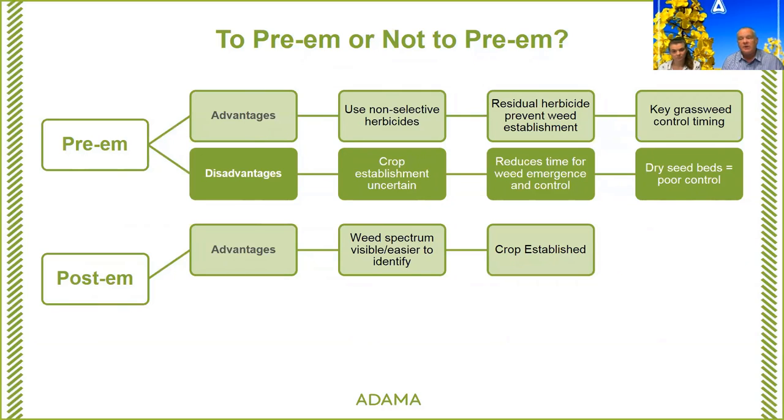Again, the crop is more established. I'm not saying it's necessarily beyond the timing when flea beetles, slugs, pigeons, other problems can occur, but at least you know you've got a crop that you're working with at that time if you choose to go down the post-emergence route. And if you're doing the combined, and by that I mean you're utilising a pre-emergence and a post-emergence follow-up, then you've got the opportunity to catch any escapees from the pre-emergence application.